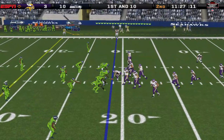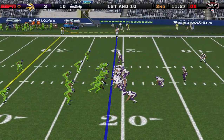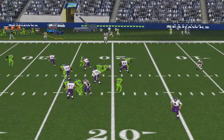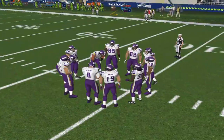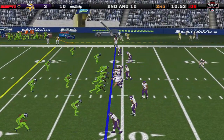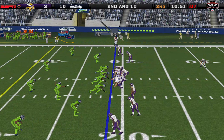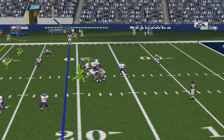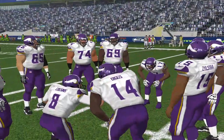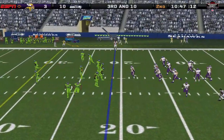It's 1st and 10. Number 54 is there for the tackle. No gain at the 21-yard line. Empty set. With 2 extra defensive backs, the defense is in the dime. Knocked down at the line. It'll be 3rd down after they fail to complete that short attempt.